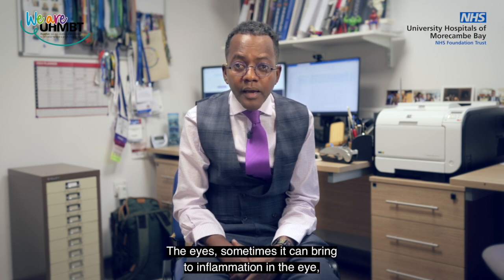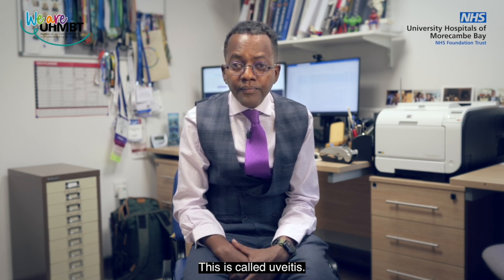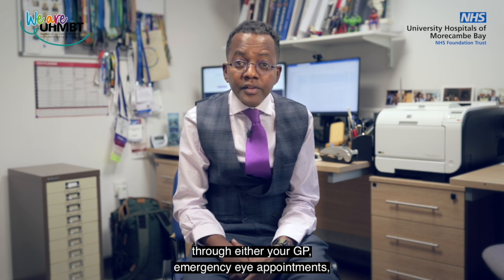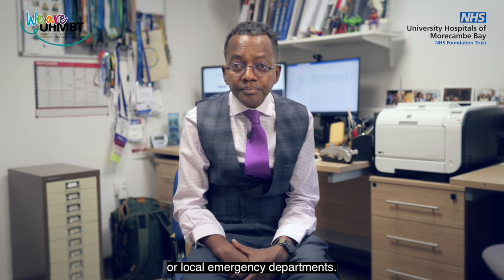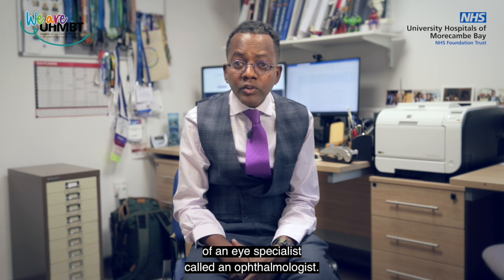The eyes. Sometimes it can be linked to inflammation in the eye, which can cause pain, redness and changes in your vision. This is called uveitis. If you develop eye symptoms, you would need to seek urgent medical attention through either your GP, emergency eye appointments or local emergency departments. Uveitis can usually be managed with steroids under the care of an eye specialist called an ophthalmologist.